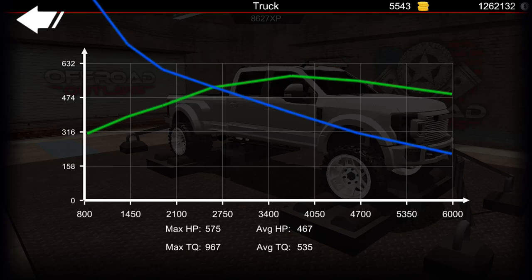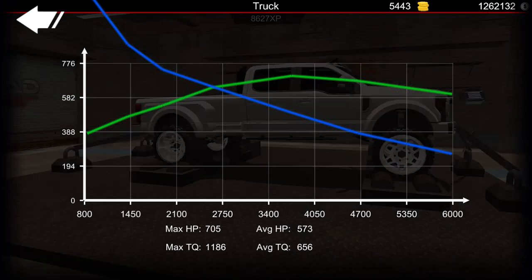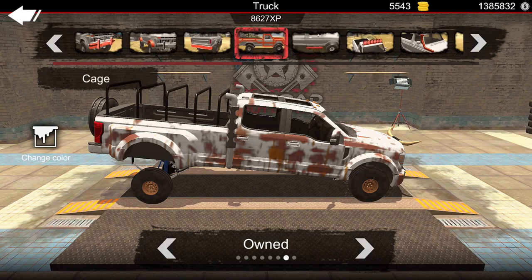So here you can see that the truck, fully upgraded with no tune, made 575 horsepower with 967 foot-pounds of torque. Okay, and now you can see the improvement. We made 705 horsepower with 1186 foot-pounds of torque after throwing that awesome tune on it. I'm just going to put a picture up for you guys right here with this truck like in the beginning, so you can get a good comparison to what it looks like now and how much it has improved.